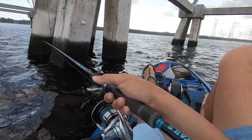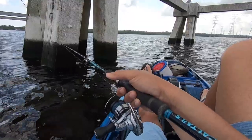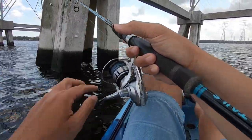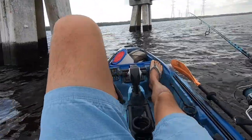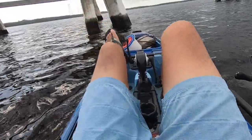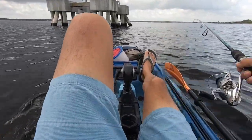Still too shallow at this one. It's like 1 hour into the outgoing tide and it's still too shallow. Let's try the other one. I think these will be the deepest ones.